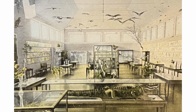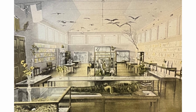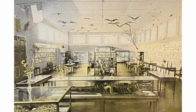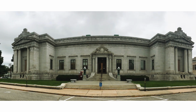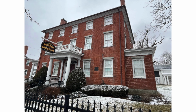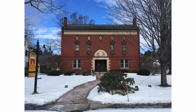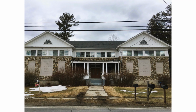Libby's museum was part of a 19th century trend to expand public knowledge through libraries and museums, where anyone could witness natural curiosities and study science. In New Hampshire, this resulted in substantial natural history collections at the New Hampshire Historical Society, Portsmouth Athenaeum, the Woodman Institute in Dover, Hopkinton's Antiquarian Society, and the Morse Museum in Warren.